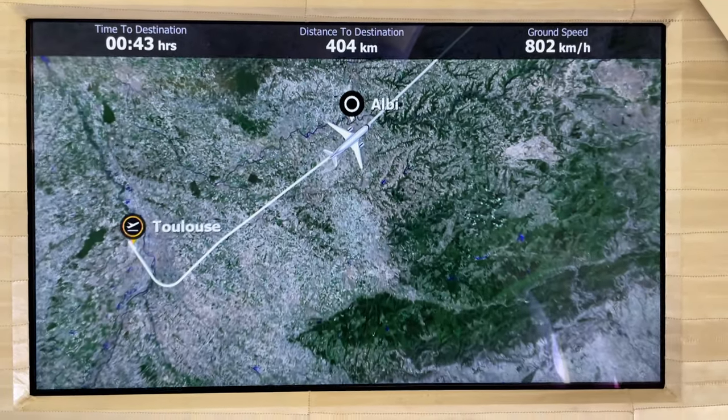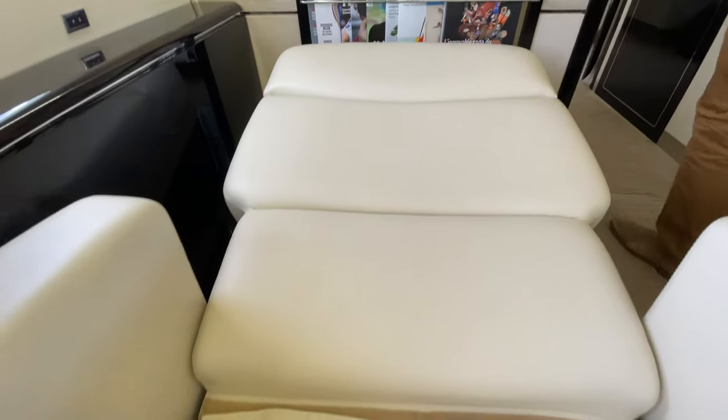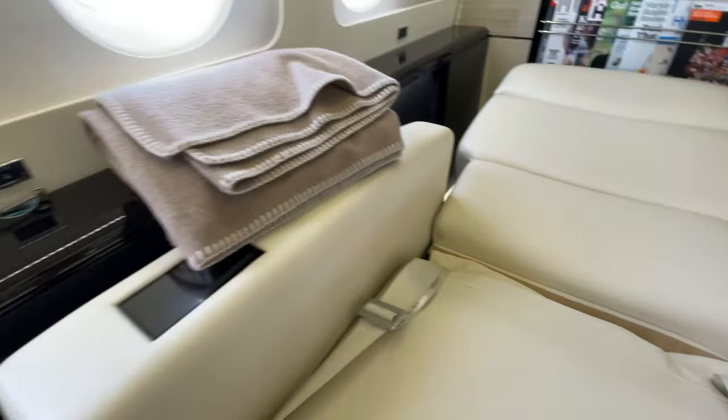The only other shame about this is that it's just a 45-minute flight. Far too short for this kind of thing. Still, it's pleasant and relaxing. These seats recline pretty much all the way back. I actually didn't expect them to go that far.